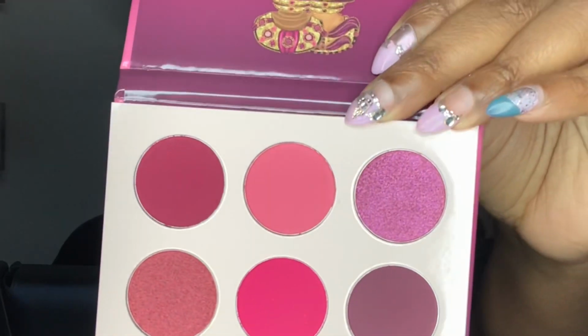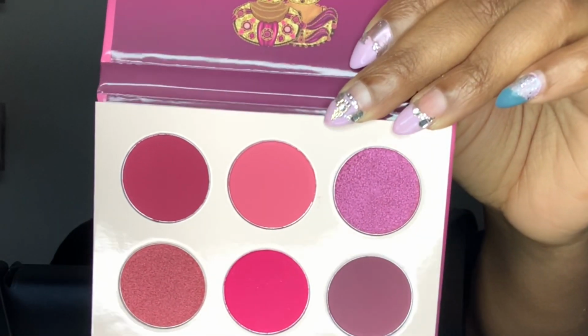So they come wrapped in bubble wrap after you take it out the box. And then it looks like this. Oh, how cute. Violets, berries. So let's open the berries first, just because it's almost fall. Oh, that's pretty. Comes with a little protective plastic cover. And these are the colors. This is gorgeous. And you can use these colors on your cheeks as well.